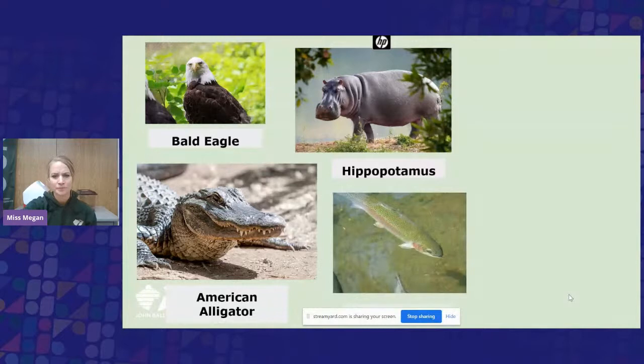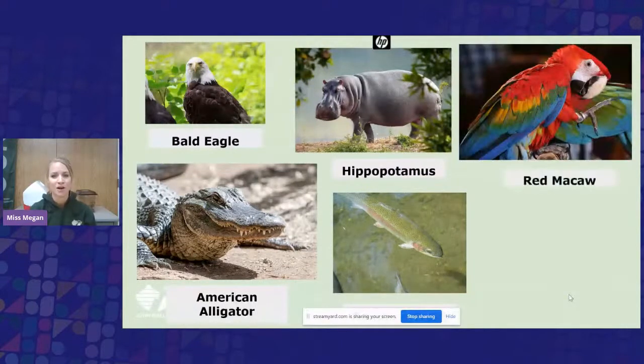What about the rainbow trout? Yes, no, or maybe? Is this an animal that lives here in Michigan? Yes, it absolutely is. We've got lots of different species of fish that live here in Michigan and some awesome fish habitat too. What about the red macaw? Is this an animal that lives in Michigan? Yes, no, or maybe? We've got a lot of birds that live here, but the red macaw is not one of them. The red macaw lives in South and Central America. The habitat that we have here in Michigan is not correct for the red macaw.